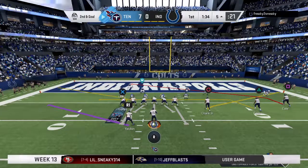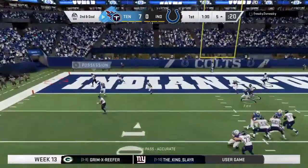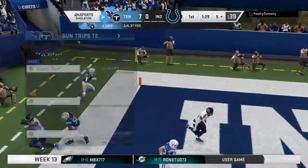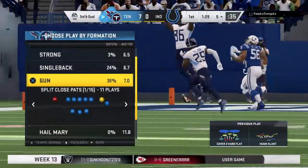And the ball smack dab on the 5-yard line. Here's 2nd and goal. Now it's gone toward the end zone, but that's going to wind up incomplete. Gates, the intended receiver there, but now it's 3rd and goal.